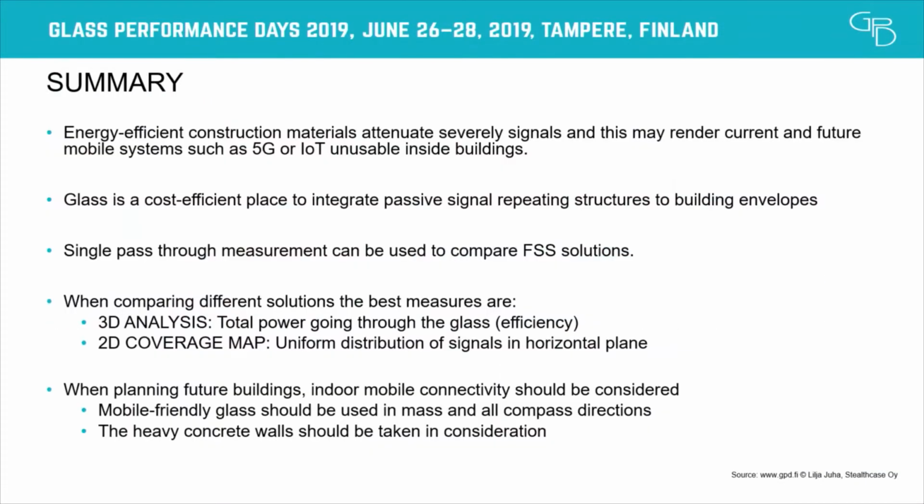But to summarize, when we are building buildings of the future, we need to think about indoor connectivity while we are building, because any attempt to fix the connections afterwards is much more expensive. It's actually quite cost efficient to make mass production scale mobile friendly glasses that can make the connections much better indoors. We're talking about 5G, 4G, 3G, IoT devices, all wireless devices.